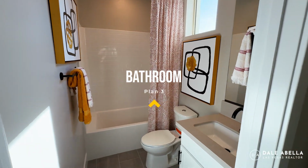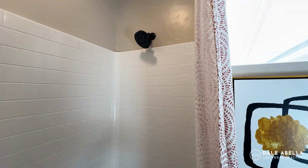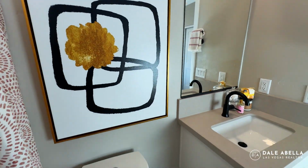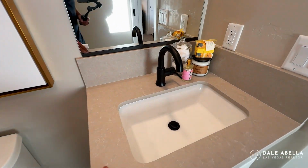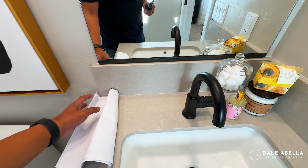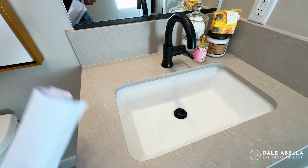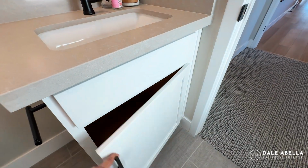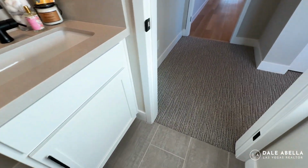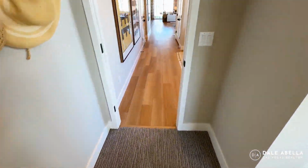Okay, so this is nice. It has its own full bath. So right here, we have your shower tub combo. We have your toilet, and then we have your single undermount sink here. Now remember, in this community, your standard finishes are going to be the Delta Chrome finishes. You're still going to get the undermount sink. You also have a quartz countertop, but this is an upgraded countertop right here, as well as upgraded cabinets. I'm pretty sure the standard cabinets are like the maple cabinets. Also we got upgraded carpet there.